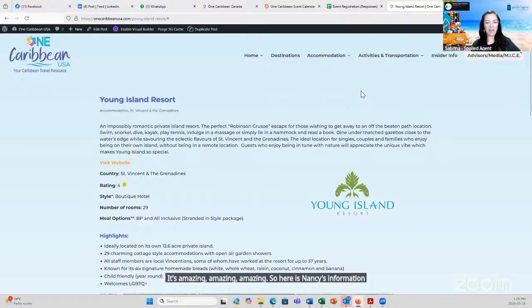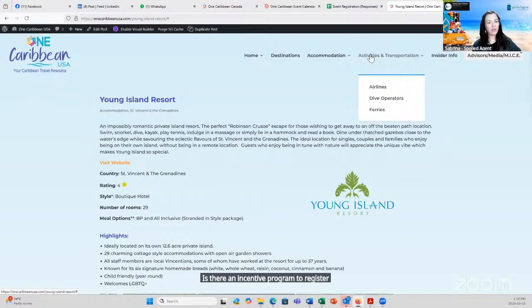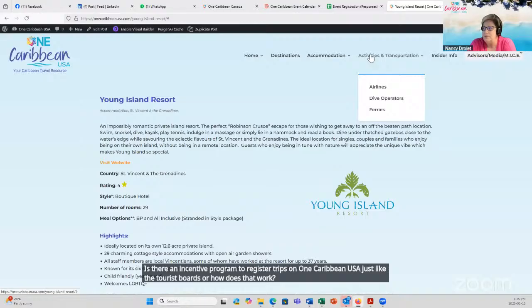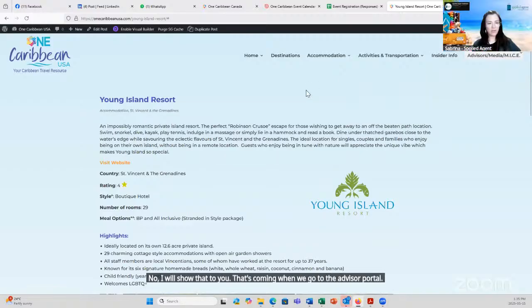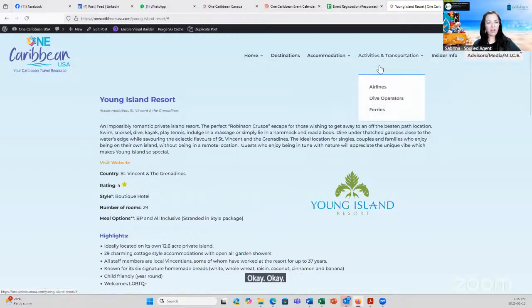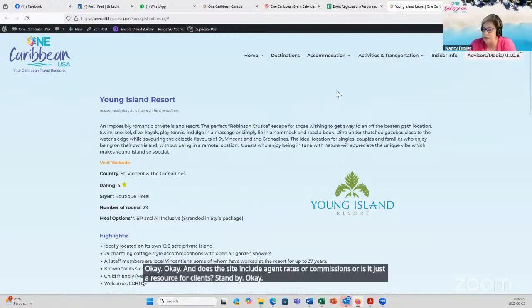So I'll throw that in there and I'm just taking a peek at the questions. Is there an incentive program to register trips on One Caribbean USA, just like the tourist boards, or how does that work? No, I will show that to you. That's coming when we go to the advisor portal. So stand by on that one. Okay. And does the site include agent rates or commissions, or is it just a resource for clients? Stand by on commissions. Okay. Yep, stand by on that.